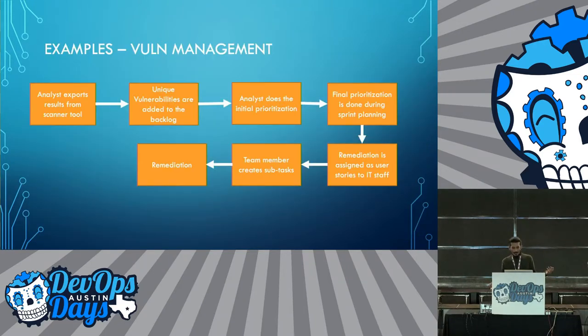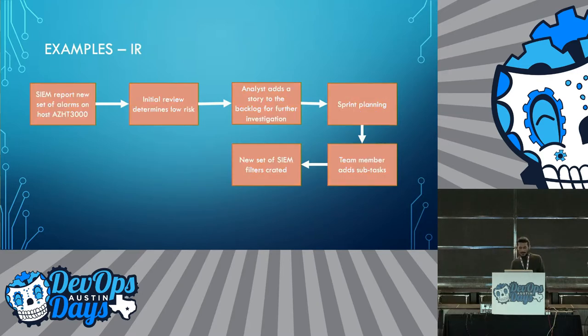So this is an example: an analyst exports the results from a scanner tool. Then those are documented. We create a user story, prioritize the work during the sprint planning, and then the analyst gets a sprint to work on remediation for a series of network devices or whatnot. The same thing for incident response. If there is a series of events that need some sort of investigation, that can be added as a user story in Azure DevOps. Then you start doing the planning during sprint planning. The team member then gets a full sprint to investigate that particular set of events and document the results in the story. Then there's more documentation every 2 weeks. You have all this nice set of documentation that you can show to an auditor.